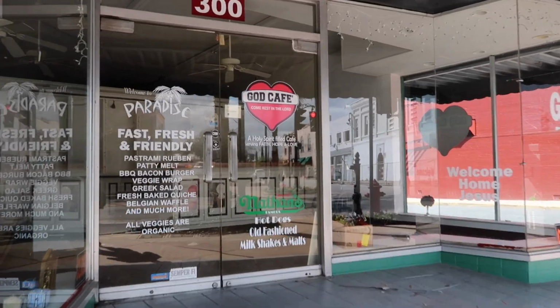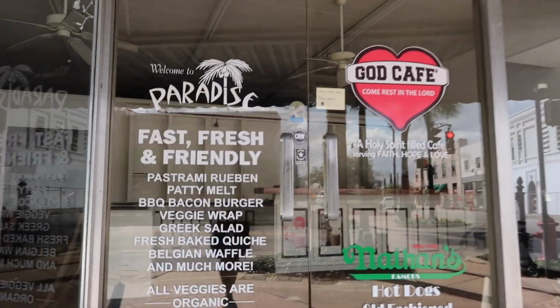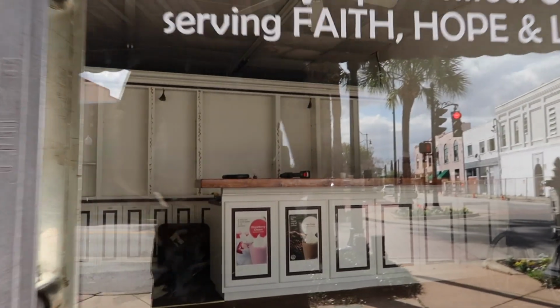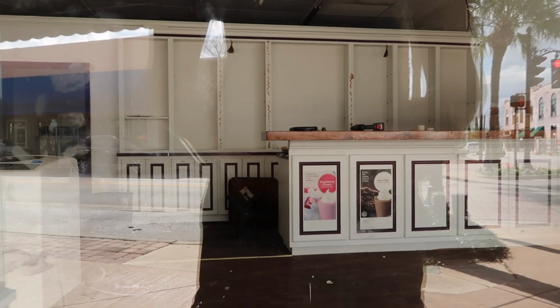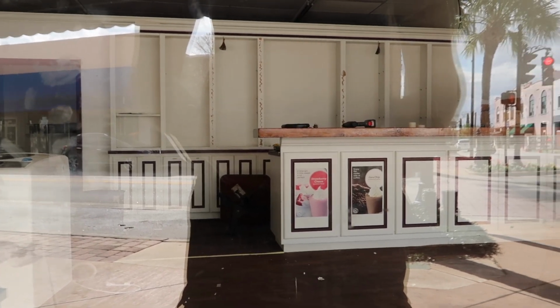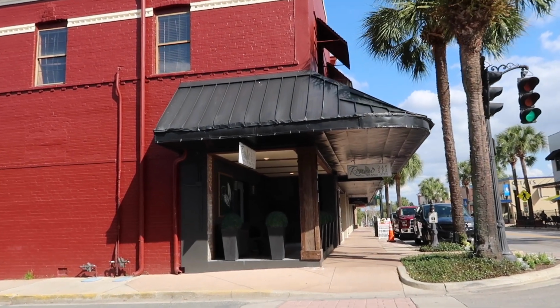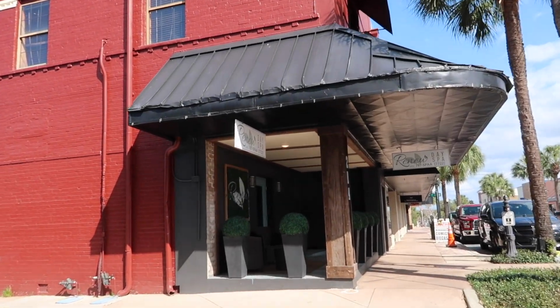It looks like Cod Cafe is coming into this one. Welcome to paradise. Fast, fresh, and friendly. Definitely looks like there's still a lot of work to be done. Has Nathan's hot dogs, a couple of different things. As we continue our walk down the main street to check out what else is here.